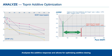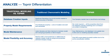So the properties of reference samples that surround a new outlier sample are used to correctly predict that outlier's properties. This is something impossible in traditional chemometric models, where the model would need to be rebuilt in order to include the outliers. Why is this important? Because the utilization of opportunity crudes results in blends, both crude feeds and finished products, that have not been seen before. So while Topnir can accurately predict the results, chemometric models are ineffective.